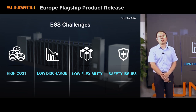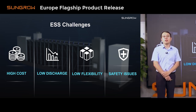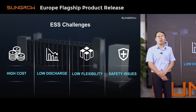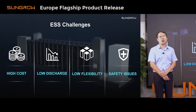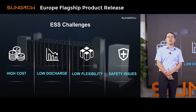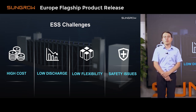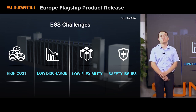Second is low discharge energy. Due to technical limitations, there will be differences in temperature between battery racks. This difference will gradually increase over time, resulting in a decrease in the discharge capacity. Thirdly, air cooling is facing a problem of low flexibility. It is hard to configure initial capacity and replenish battery in the future.